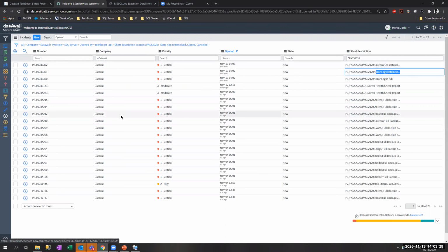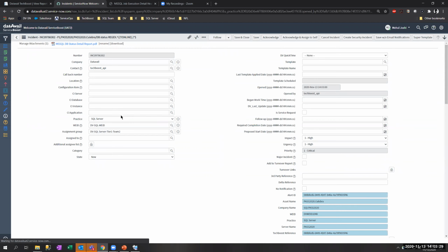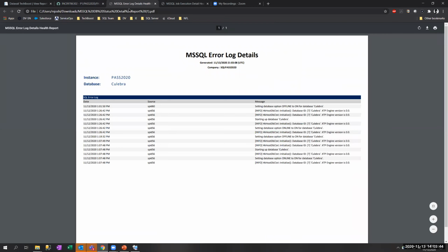If I click this one, the root cause engine already ran a report immediately after it detects the ticket. It runs a report, and the additional report has been attached to the ticket for the DBA to look at, to see what exactly is happening on this database. So it's run for database status. It goes and runs this information for this particular instance on this database, to see what was happening on this database.